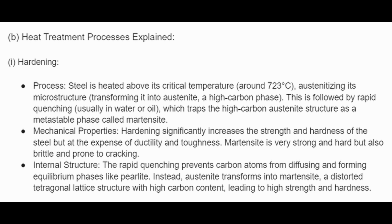Internal structure. Tempering allows carbon atoms to diffuse and form more stable phases like ferrite and cementite. The specific phases formed and the degree of transformation depend on the tempering temperature, influencing the final balance of strength, ductility, and toughness. Therefore, hardening and tempering are complementary processes. Hardening provides high strength and hardness, while tempering improves ductility and toughness, allowing for a tailored balance of properties for specific applications. Metal fatigue.